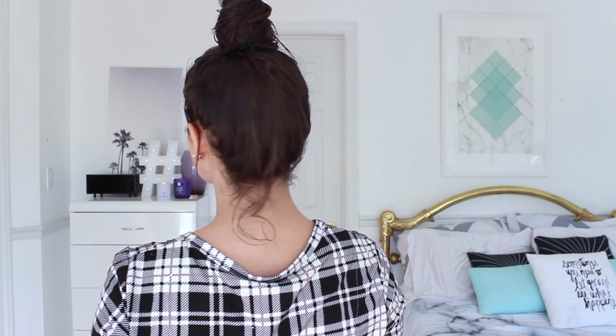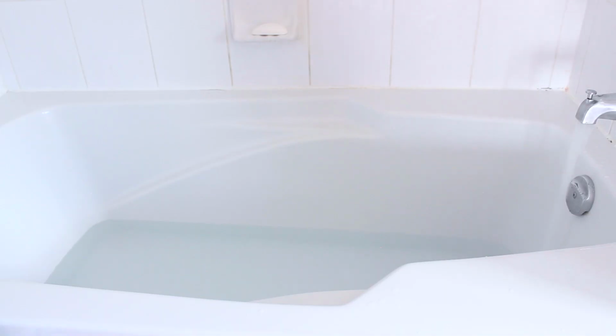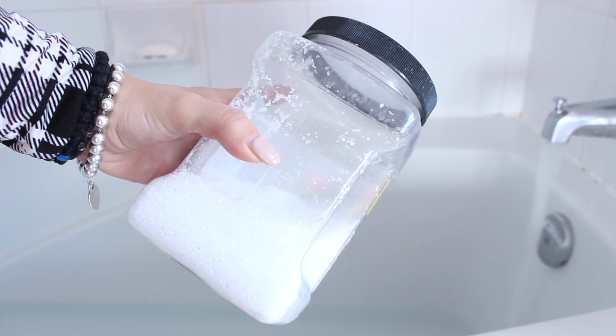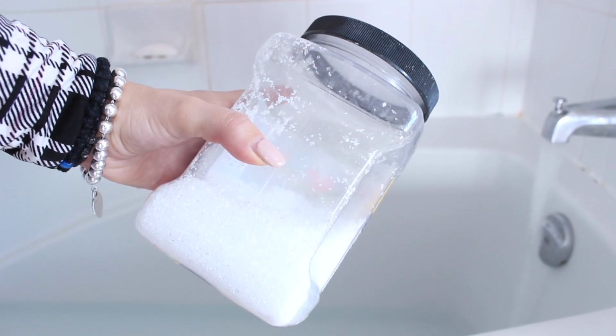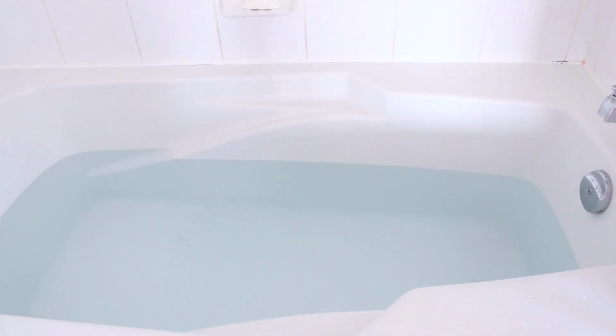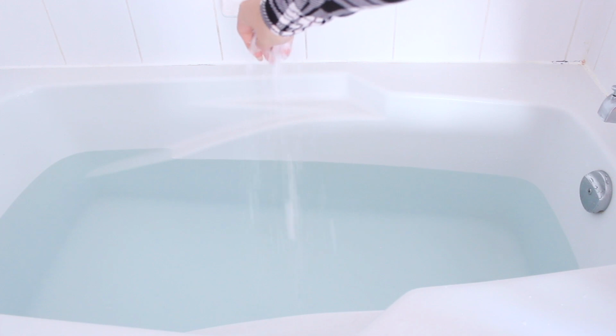A pamper routine would not be complete without taking a nice warm bath. I love taking baths when I have the time to just relax and sit there. It's super relaxing. You can kind of just take time for yourself, and I like to make a warm bath, and a warm to hot bath is just really relaxing. A couple things I like to add into my bath are just some Epsom salts. I find Epsom salts are really relaxing on the muscles, and it also is super great if you have body acne. I've done a video on body acne if you're curious, but Epsom salts are super great with curing that.